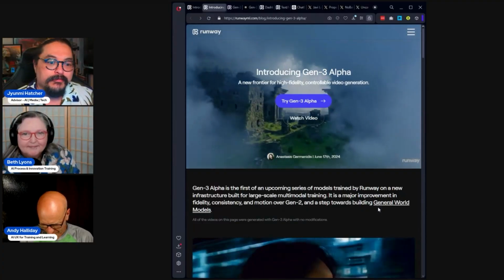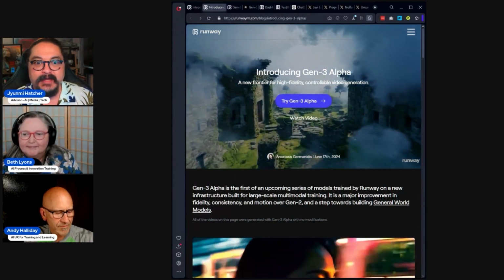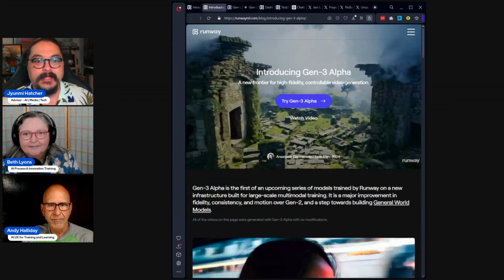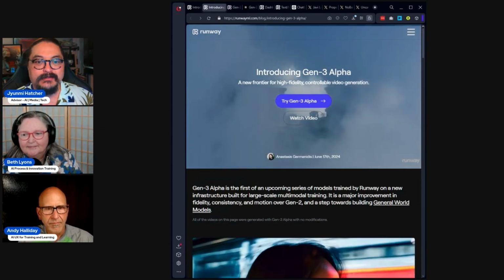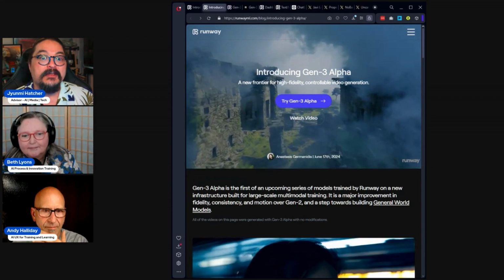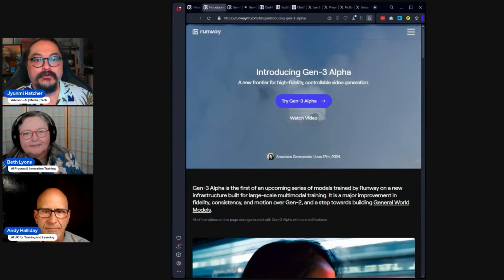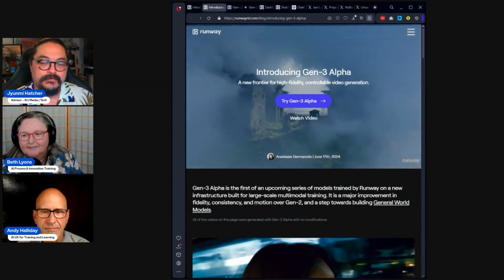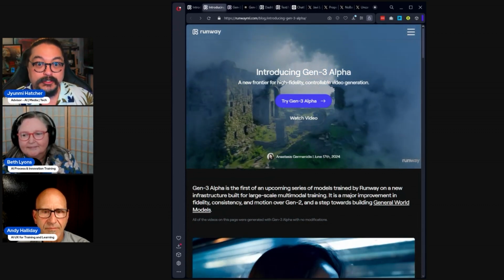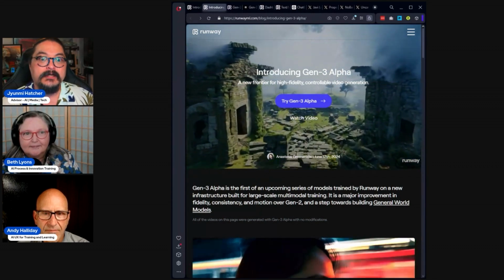overview, what I like to call my initial impressions of Gen-3 Alpha. When Runway announced Gen-3 Alpha, it came at a great opportune time, in line with the other hype cycle of coming down off of Sora. There's the Chinese Cling, there's Luma, and then all the other text to video tools that have been simmering in the pot over the last few months, such as Pika and things like that.